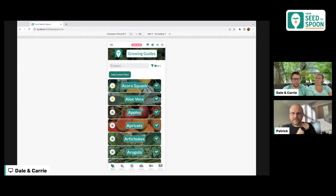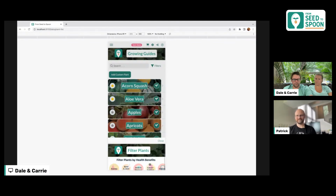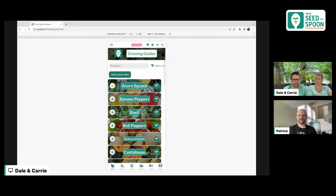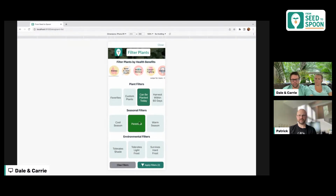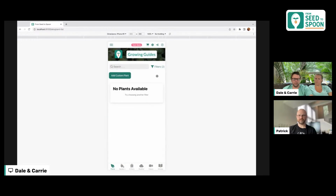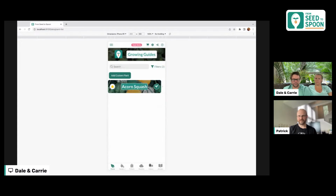And let me show also, since we were talking about filters, this is the way the filters are going to work now: we're going to be able to apply more than one at a time. Before, you could only do one filter at a time. Now you can come in here and filter by can be planted today. If I filter down to there, I can see all the things that I can plant where I am. And then I can continue to add in things. So if I want to see maybe a perennial that can be planted, I didn't think there'd be anything because we're kind of out of the season for planting that. But let's go with favorites. I've already gone in and marked some favorites, acorn squash, so that shows both of them.